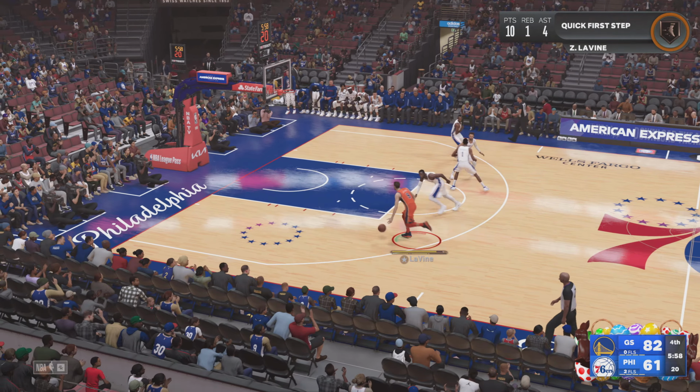Curry hits from the high post. Curry's got 7 now in this quarter. Tell you what, guys, this has clearly been his half. And when the Greek Freak takes flight, I mean, he's looking to tear that rim apart. So ferocious in his throwdowns. Here's Middleton. Beautiful dish, and the layup goes down. Warriors leading by 20.